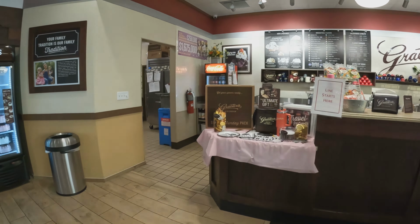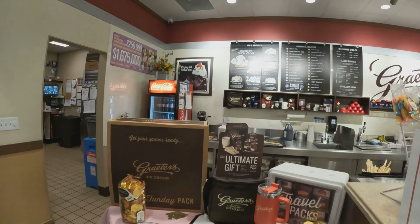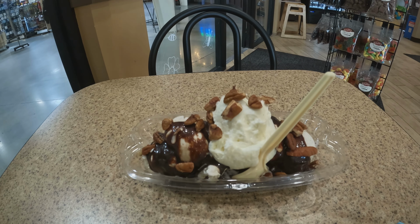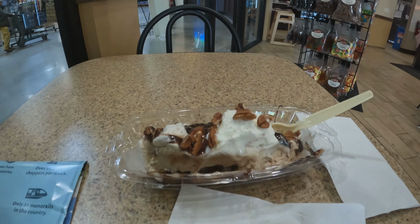Now, I don't know about you, but nothing starts my day better than a brownie hot fudge sundae with whipped cream and pecans. Unlike those crappy pretend sundaes you get at places like Dairy Queen and other fast food joints, this is actually a real ice cream sundae. And at $8.25, it's a little bit pricey, but then you get what you pay for.